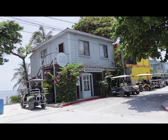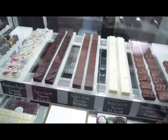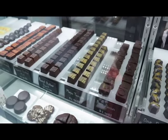Chris and Jo Beaumont established the Belize Chocolate Company more than 15 years ago on Ambergris Key. Today, they sell some 200 products inside the Belize Chocolate Shop on Barrier Reef Drive in San Pedro Town.